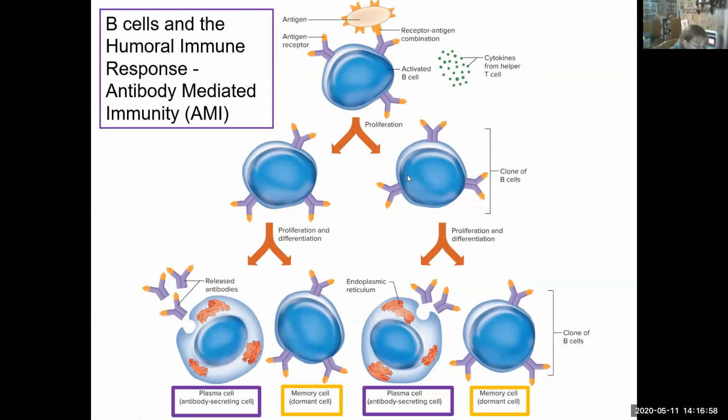How do I know these are copies? They all have what? The same receptors. Right, they all have the same receptor. They are all now able to recognize that antigen. Not only that, but look what happens to these cloned B cells. They undergo further division and differentiation, and some of those will form into what are called plasma cells. Now, those are these two guys. Plasma cells actually secrete antibodies against the antigen. So these are like little missiles that get sent out by the plasma cells.